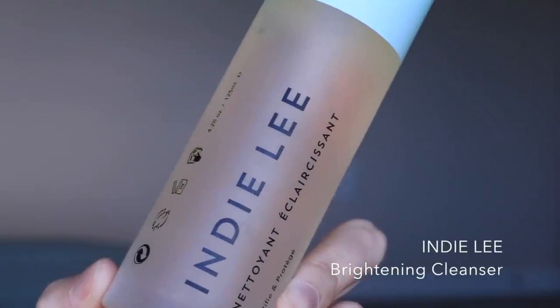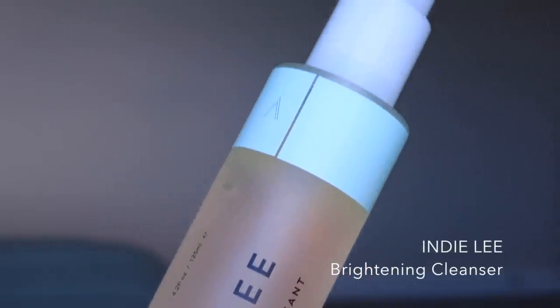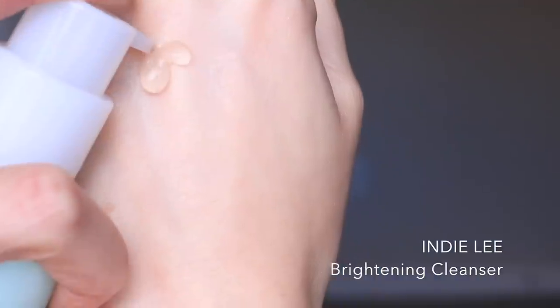Okay, let's do that. So my favorite purchase of this entire haul is the Indie Lee Brightening Cleanser. It has a gel-like consistency. It's very gentle. Another direction that it mentions is that you can leave the cleanser on your face for 10 minutes as an exfoliant, which I've never heard of a cleanser that is so versatile like that.